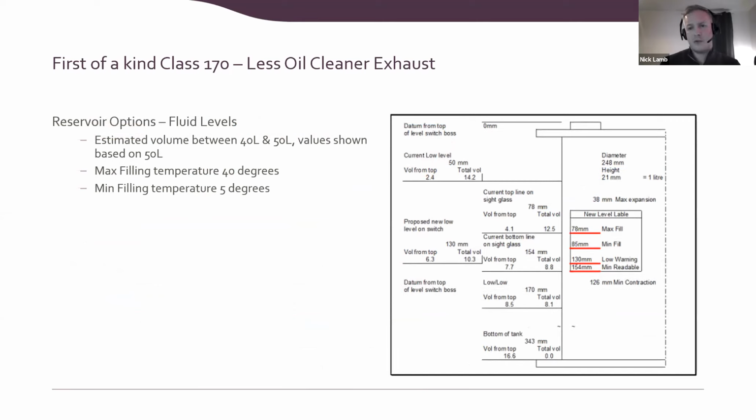This also affected how much oil was in the sight glass. The sight glass was actually a clean one, so you could actually see it, which would allow, as the depots are doing the checks, a visual indicator that this unit needed more oil. We did try and think about all elements of design, but sometimes you can only find out how they're going to work once they're fitted.